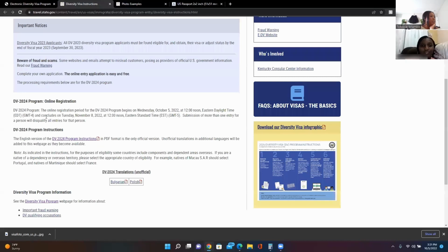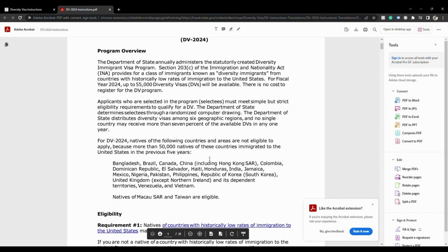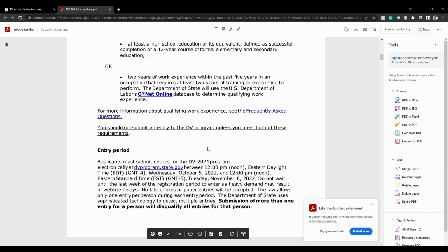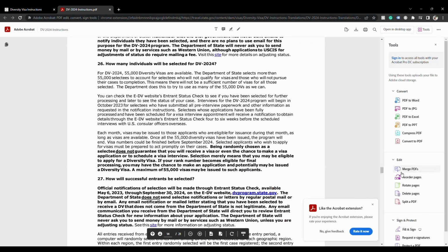It tells us what's needed, what time it's opening. We've seen this page, but we can also open the instructions on this PDF, which you should review those first. So, Vara, we're going to go over the instructions a little bit, the requirements, just so you know what you're doing and why you're doing it and all that. Okay.